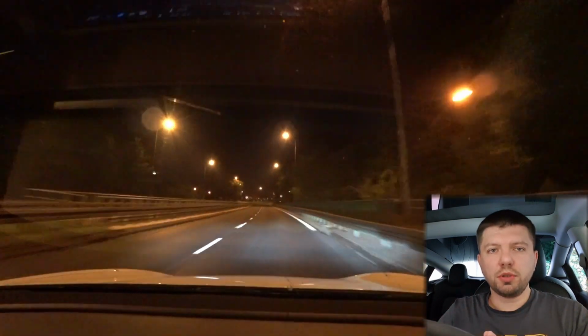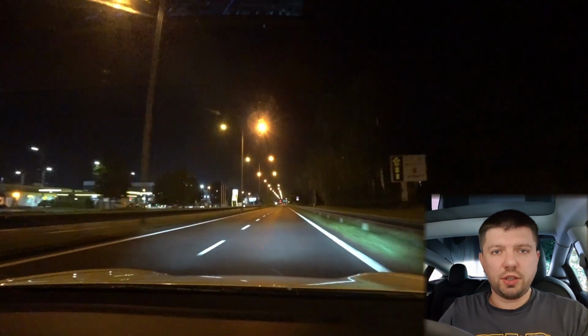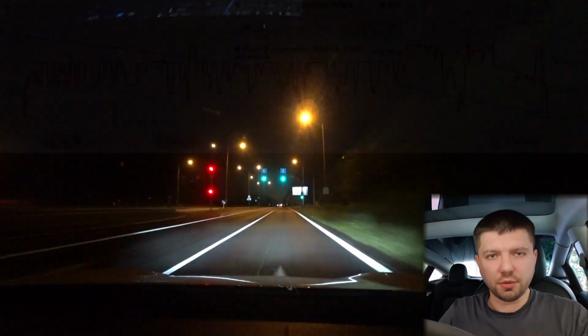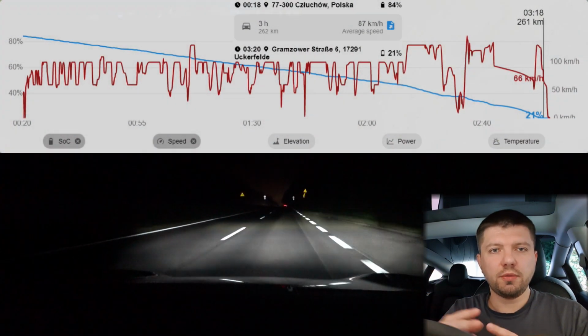We saw speeds from 28 to 36 kilowatts, but charging speed was not an issue. We didn't require this charging stop. We only did this to follow the rule: always be charging. And we departed with 84% of the battery.